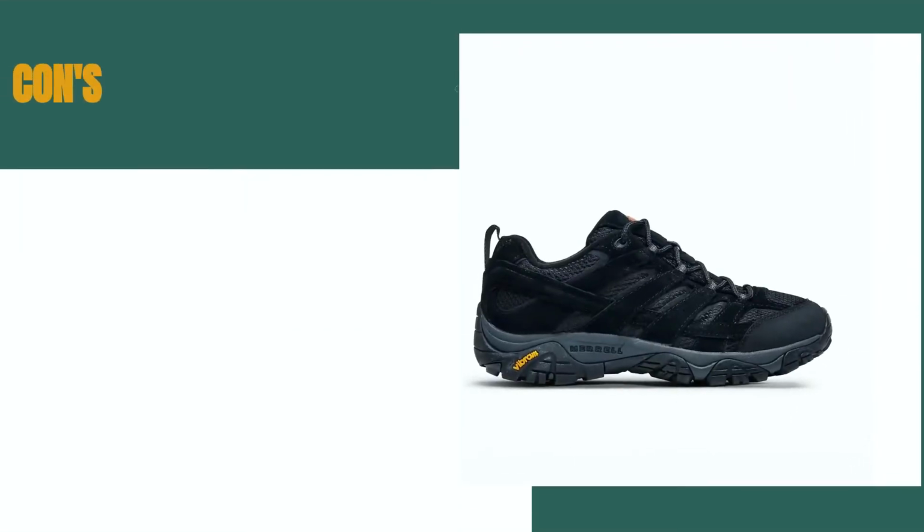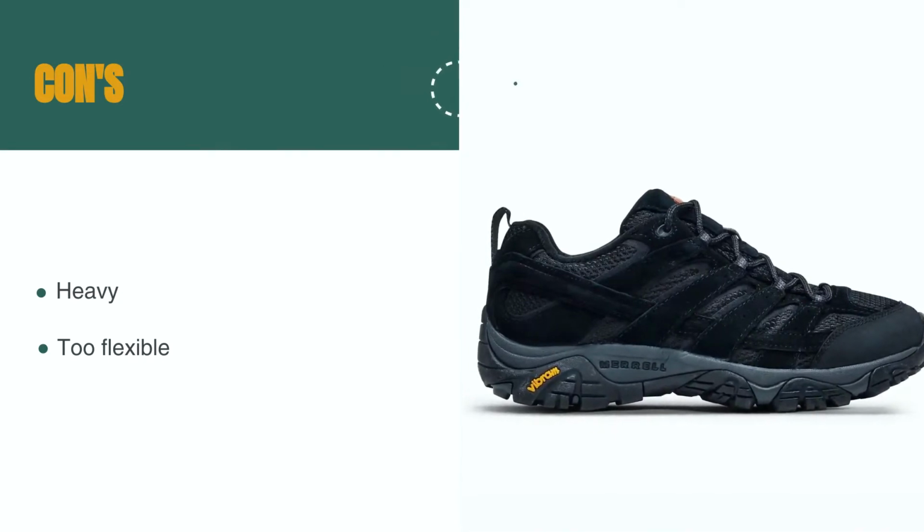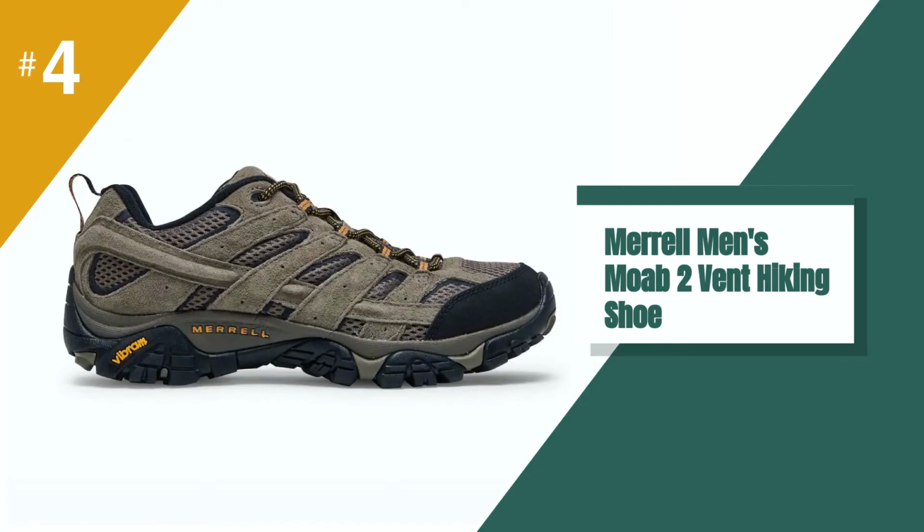However, they are not a particularly fast and light shoe, and are a little too flexible for heavy loads or technical trails. The lightweight and budget-friendly end of the hiking shoe and boot market is teeming with options, but this is one of our favorites.